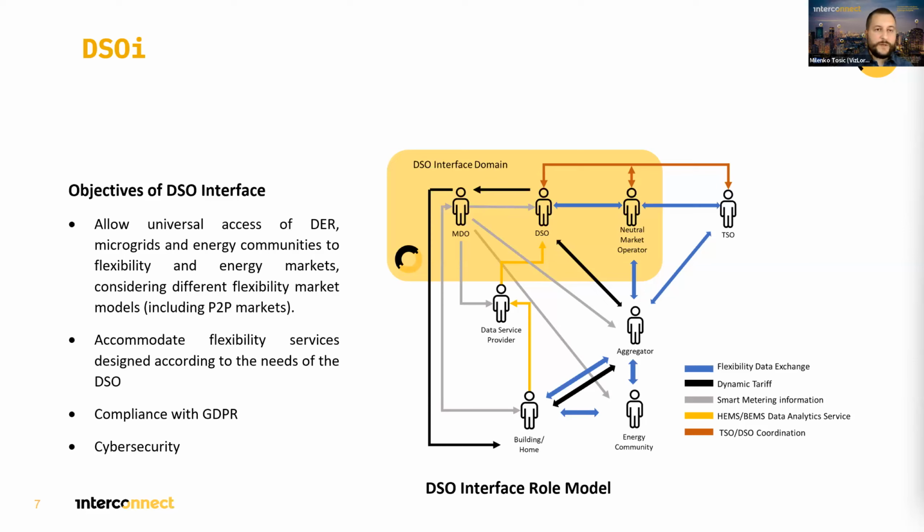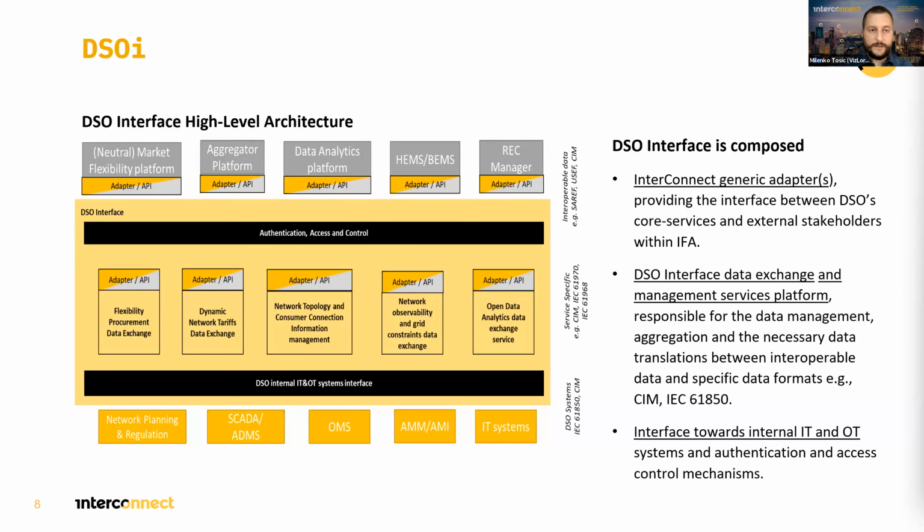With this, the DSO basically becomes an integral part of the cross-domain interoperability between other energy domain participants, market operators, retailers, aggregators, and so on, and the actual smart building domain, or this IoT domain, where consumers usually reside and can operate. Here you can see a high-level overview of all the key services that are exposed or made available in a semantically interoperable way through the concept of the DSO interface.